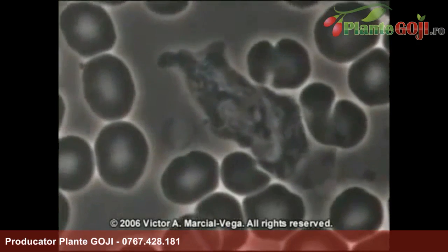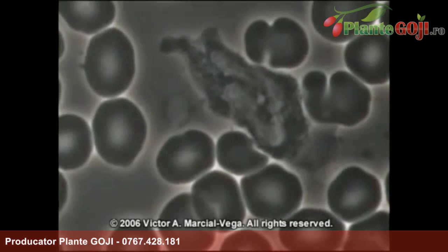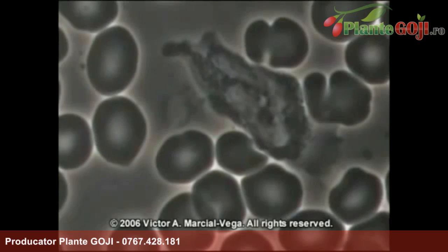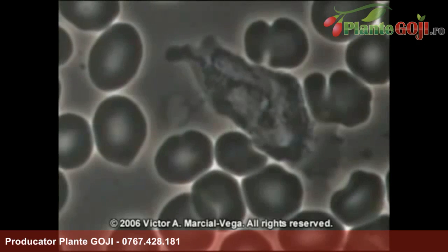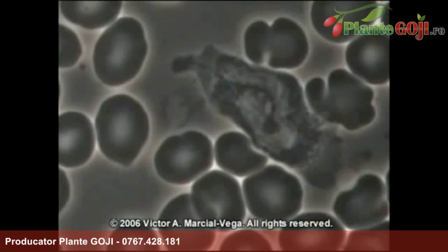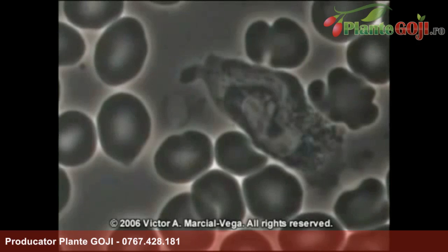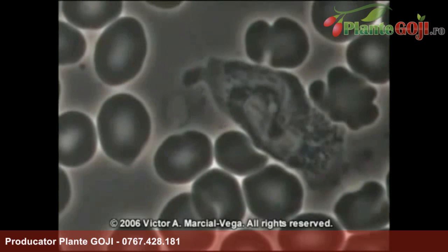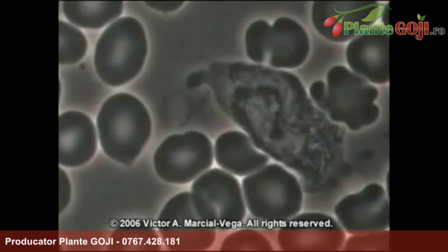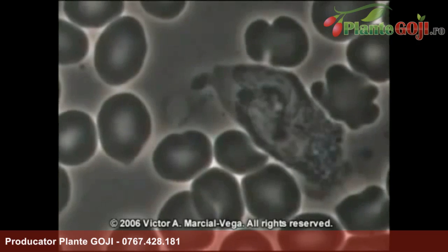So he senses that and he goes after it. He sees it at a distance. It smells it. So he leaves the red blood cell alone and he goes after this fungus, and he starts surrounding it. He's checking it out. This is what your systems are supposed to be doing. If they're not doing this, they're not at optimal health.